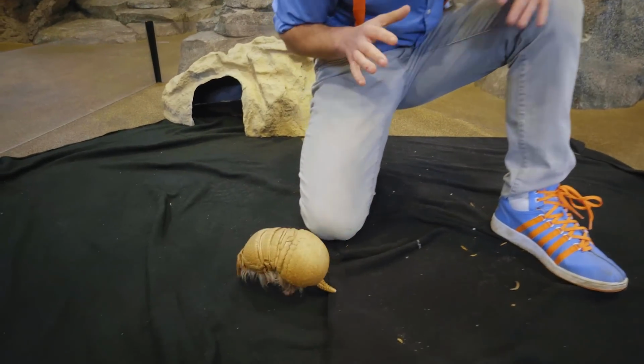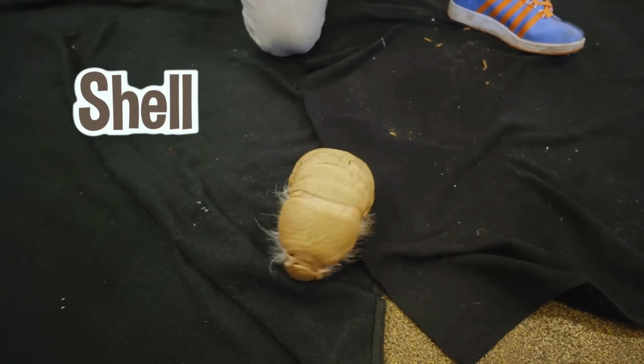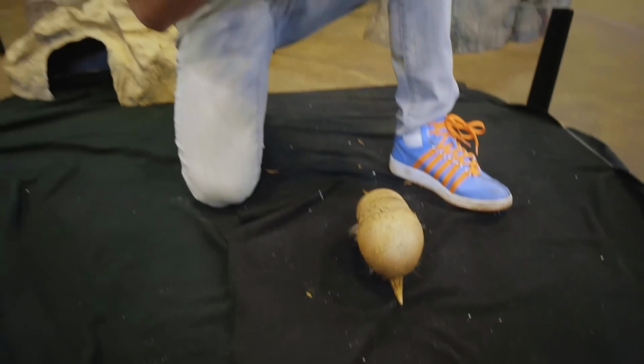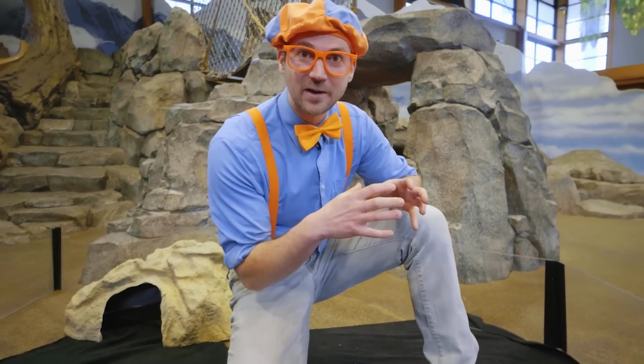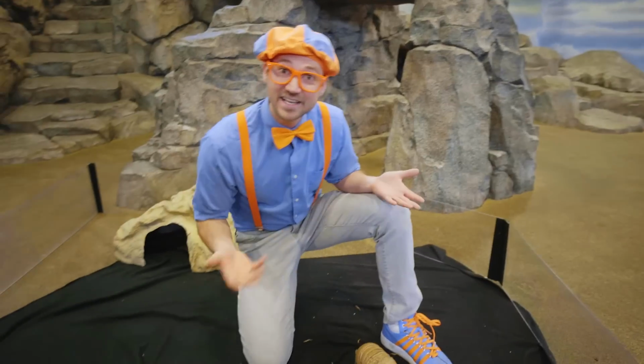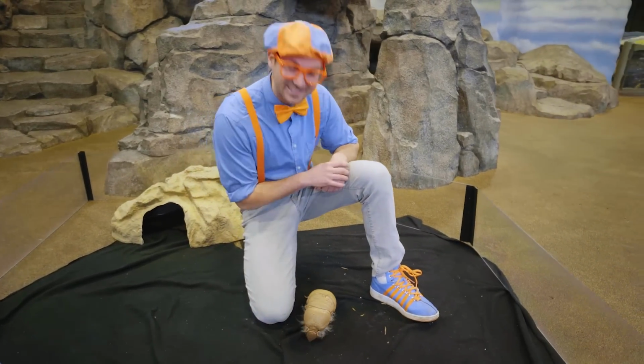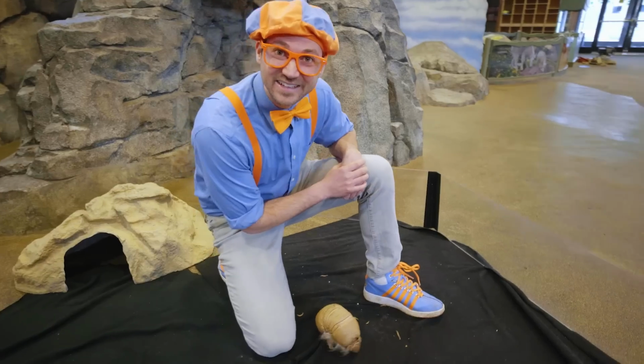Whoa, he has a very hard shell. Three-banded armadillos are ones that can go all the way in a ball, but he's not doing that right now because that is a defensive mechanism. He's actually really comfortable right now. Hey! Do you see how he's just sniffing around?